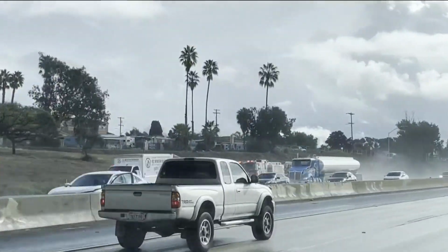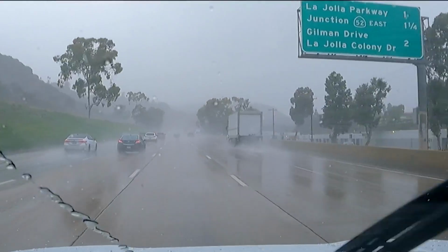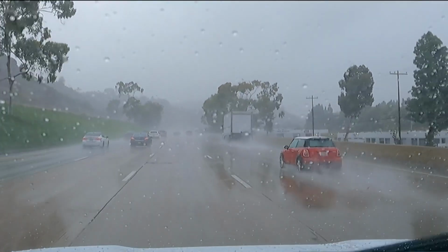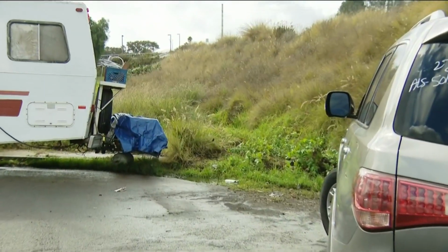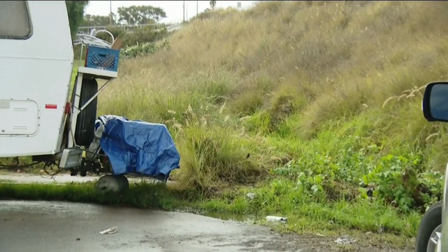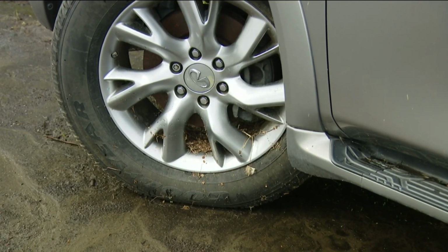A spokesperson for the city of San Diego says the stormwater department did not have significant issues today in regards to flooding and falling trees, but we did see a few reports on the Get It Done app requesting better drainage. There was a report of flooding on Savannah Street off Morena Boulevard, where we are today. You can see debris in the tire rim, which is about a foot high.